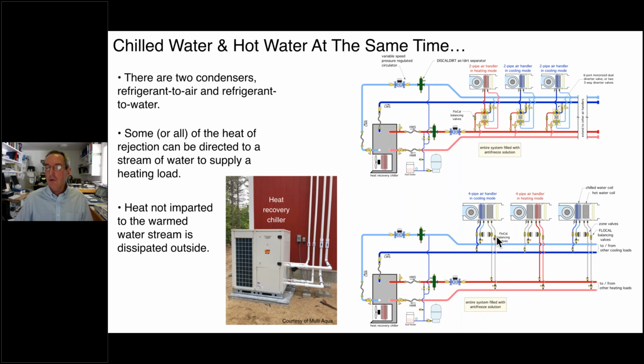Now, another approach would be to use just 2 zone valves. It's still a 4-pipe distribution system, but the zone valves determine which coil, and you can see these are 4-pipe air handlers. So there are 2 coils in these air handlers, as opposed to a single coil up here. So a little more elaborate design in the air handler, but simpler valving down here. Both of these systems can make use of variable speed pressure regulated circulators. Both of them should be equipped with air, dirt, and magnetic particle separation, especially with the permanent magnets in these high efficiency circulators. And again, there are more details on this type of system in Hydronics 28.